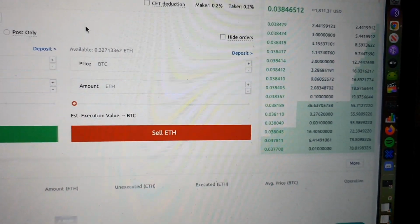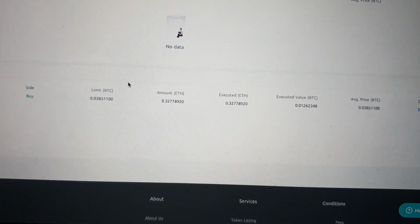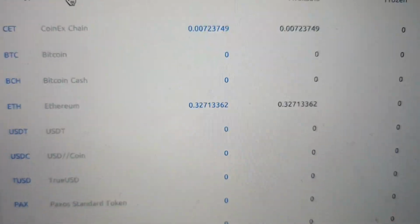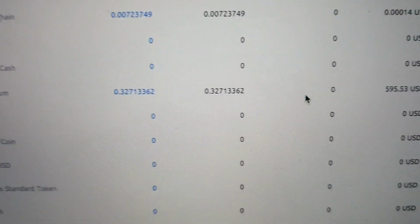All right, finally got 0.32 Ethereum. It took forever. Anyways, we sold. Woo! Let's get out of here. $595, and I always have a little bit of coin exchange random. It's not even a full penny. So we have our Ethereum.